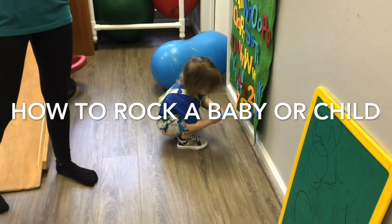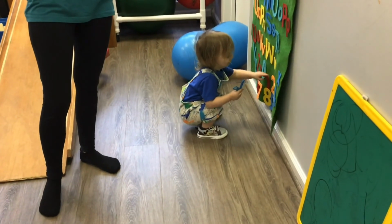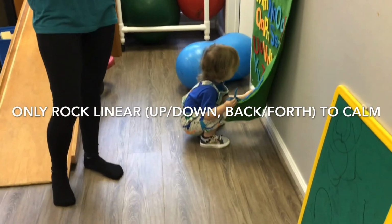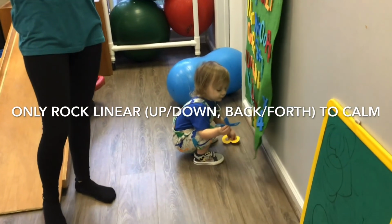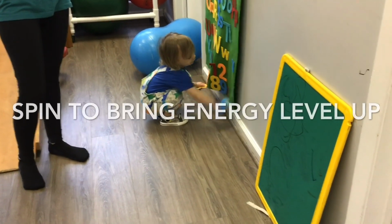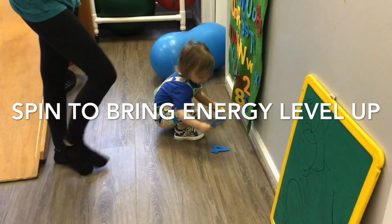So I'm wondering if his body is just more ready for play, and he's just more regulated in that sense. A lot of times, if you think about holding a baby and you rock this way, you're not going to spin in circles to calm it. Yeah, true that. Or up and down, something like that. It's just the way that our brains are wired. Anything that's going in a big circle or rolling is going to be a little bit more hyperactive.